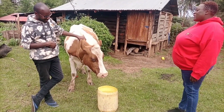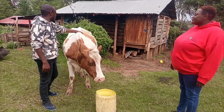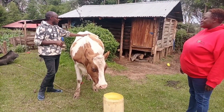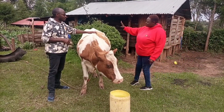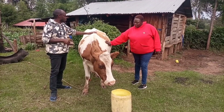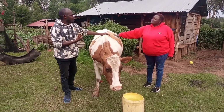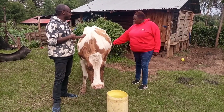Okay. So it's a very lovely cow. This is an Asia breed. Not entirely pure, but it's more of Asia. At the moment, it's around 6 months in calf. So at the moment, I'm supposed to milk for about 1 month. Then it's already pregnant, around 6 months in calf.